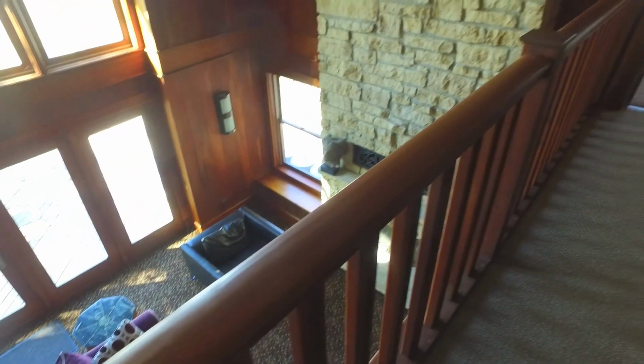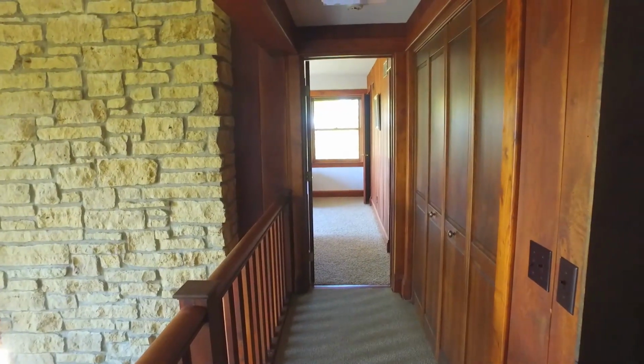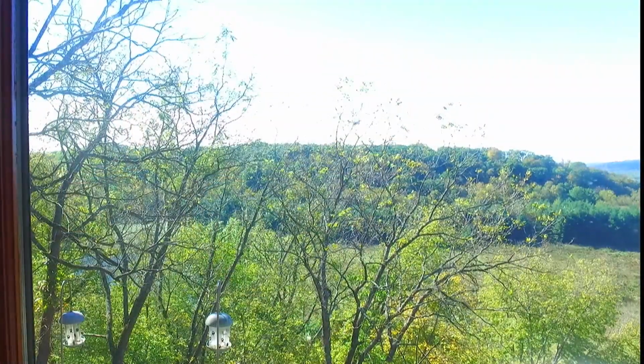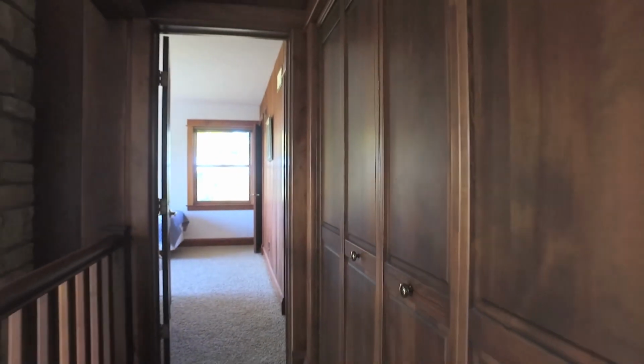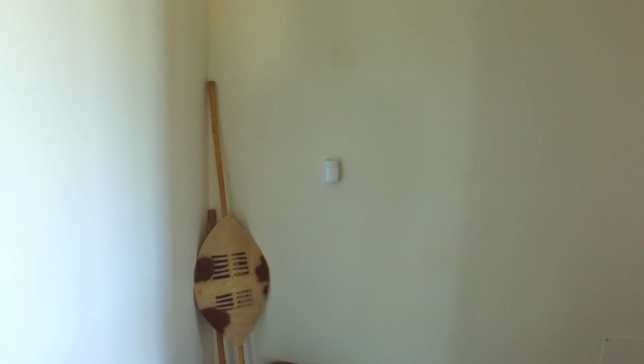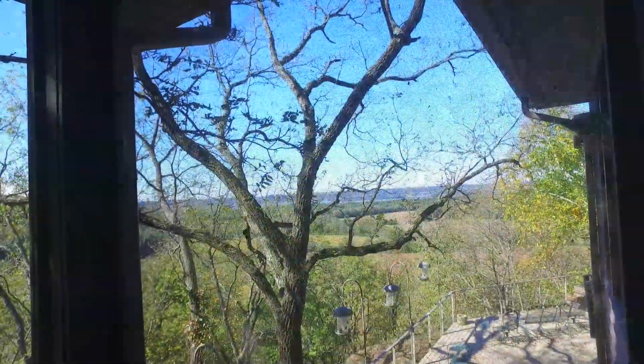If you're on the second of three levels, that is the sleeping level. Going to the right towards the river, which is the west side, is a guest bedroom with its own full bath and a very large closet. There is a large closet for storage on the landing between the bedrooms. And towards the east, or left, when you're looking at the living room, is the master bedroom suite, which has a bedroom, a screened-in porch, and two other rooms, each with its own full bath and dressing room.